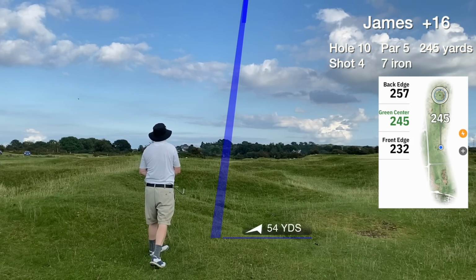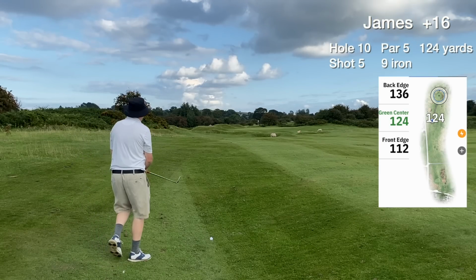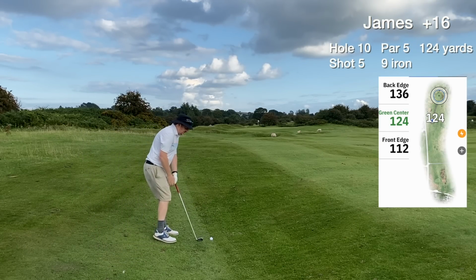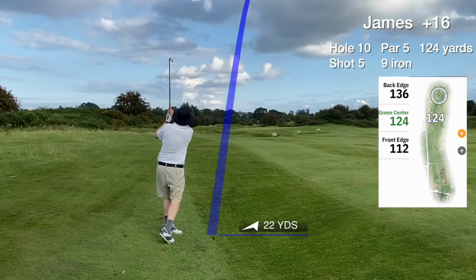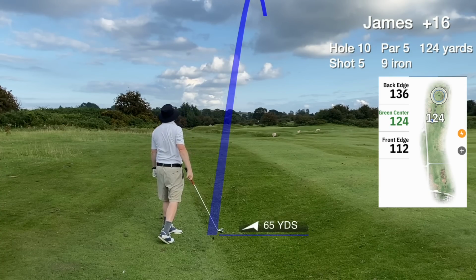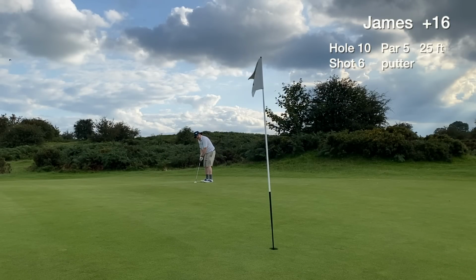And yeah, just another really uneven lie. Just hitting the 7-iron down the fairway. We're approaching the green around 125 yards. And finally something goes right. We hit the green with the 9-iron and have a 25-footer for the bogey.